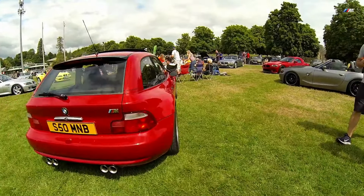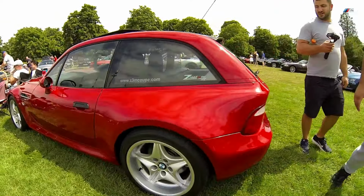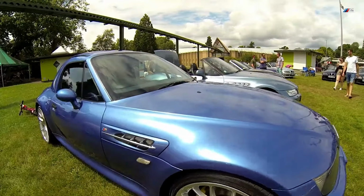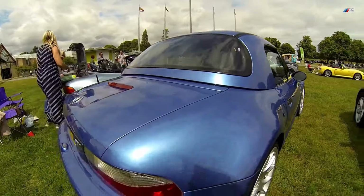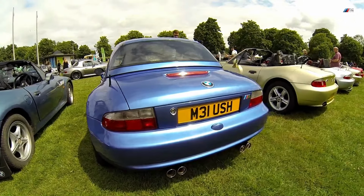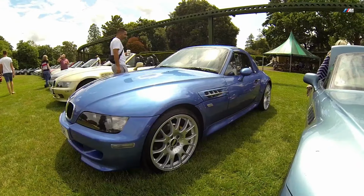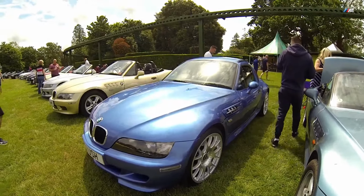No, he's waiting for us by the restaurant. No, we've been forever, man. Poor geezer. Was that an S50 lump? No, that's E36. Okay. Estoril blue. It's got the hard top. It's got Pizzy's wheels, man. This looks fat. Yeah, they're the BBS CHs, isn't it?